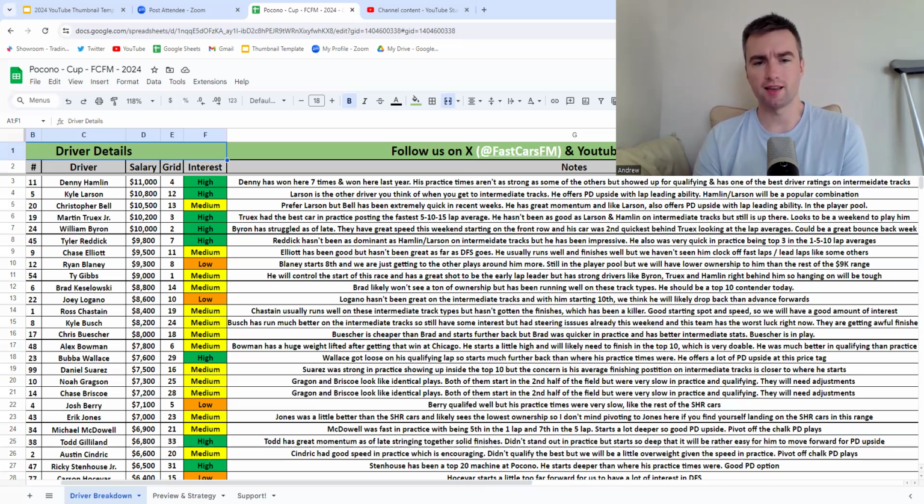Ryan Blaney, I'm just really not getting to. Wasn't really that good in practice. He's still in the player pool. I think we'll have lower ownership, but I'd rather just get some of the other plays in the 9K range.